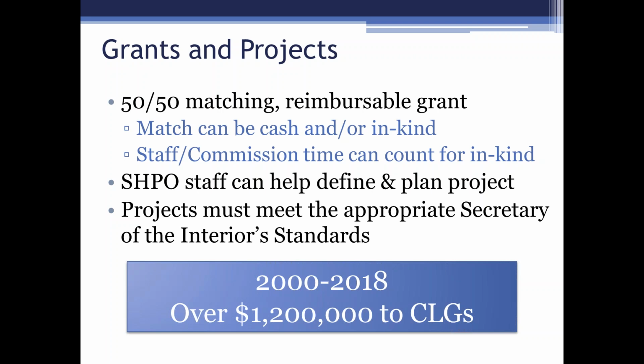But if you're thinking about applying for grant funds and you've got questions, or you need help kind of defining your project or what you want to do, please feel free to give our office a call. That's part of our job, is to help you through that process.